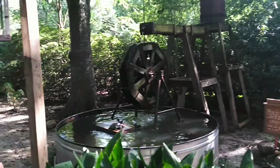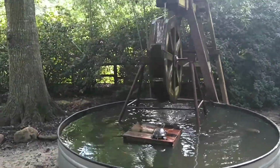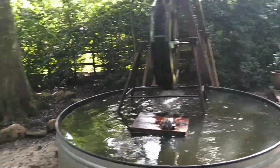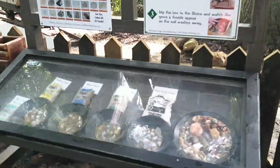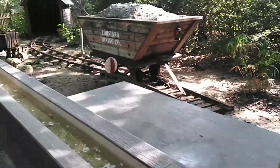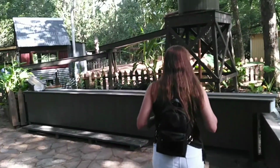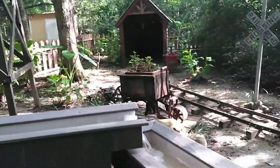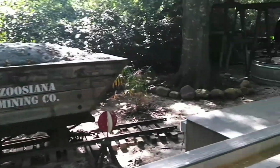This is all new. I haven't seen this here before. Last time we were here was probably a few months ago, so this is all really new. You can pan for gemstones and minerals over here now. That's pretty cool. I think a lot of this part was damaged by the fire that they had here not long ago, and this is all the new stuff to replace it, which is very nice.